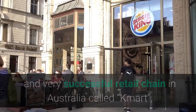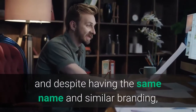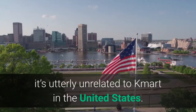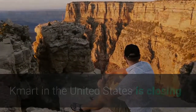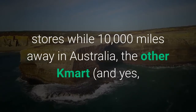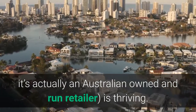There is a large and very successful retail chain in Australia called Kmart, and despite having the same name and similar branding, it's utterly unrelated to Kmart in the United States. Kmart in the United States is closing stores, while 10,000 miles away in Australia, the other Kmart, and yes, it's actually an Australian-owned and run retailer, is thriving.